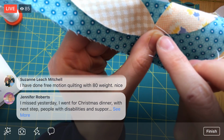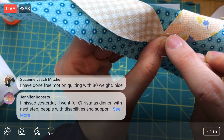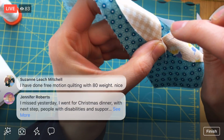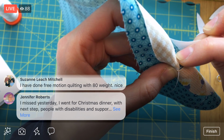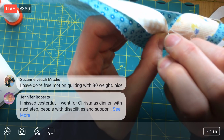All right, so I'm coming up from the back and I'm going through both sides of these fabrics to get right at the point. I'm going to go around that part another time just to lock those fabrics in place. And maybe I made a little too big of a stitch here, but we're going to be okay.